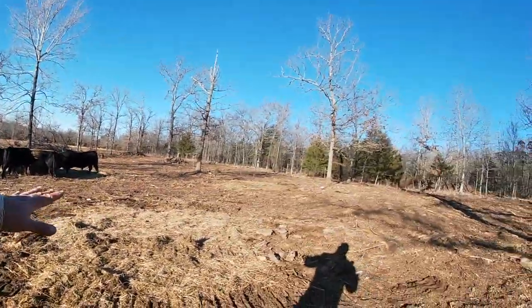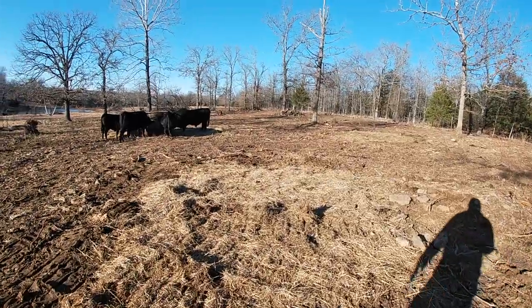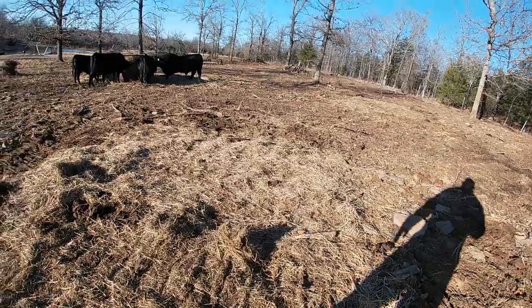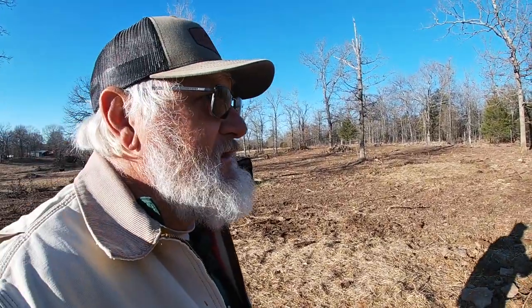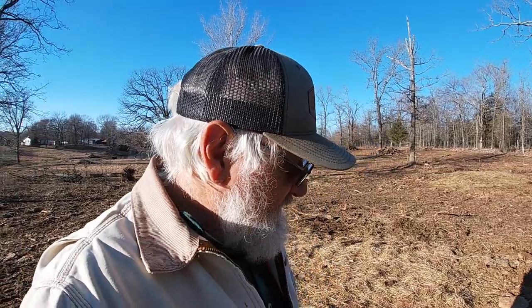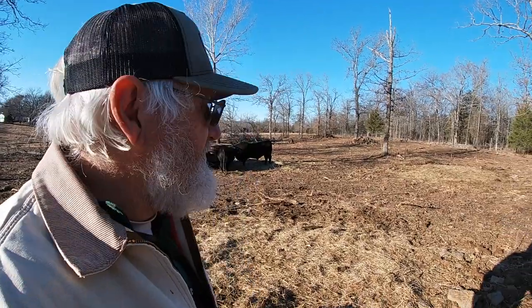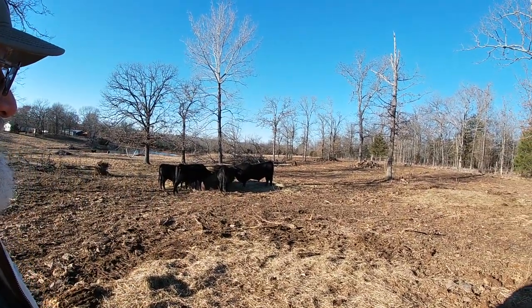The leftover hay, which, like I said, there's not much leftover hay. There's some, but not a whole lot. The leftover hay also seeds the ground. So there's seed in that hay, and it helps this ground up here. It also creates organic matter to create this pasture up here. So I've got a plan, and the plan is coming together.